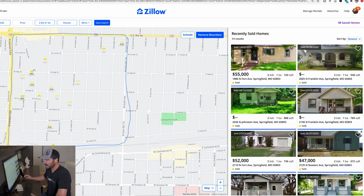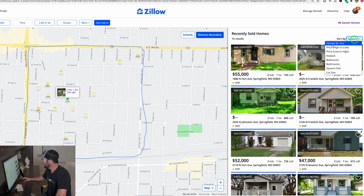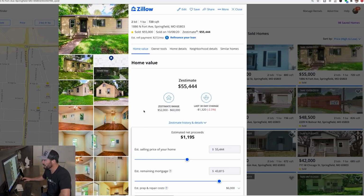So some of them do, like you can look at this one right here for 52. In fact, let me go over here and sort this by high to low. And like this comp right here, that's that one down right here. In fact, this one is one street below our house, right here. This one on Fort Avenue for 55. So this house sold for 55, and let's take a quick look at it.